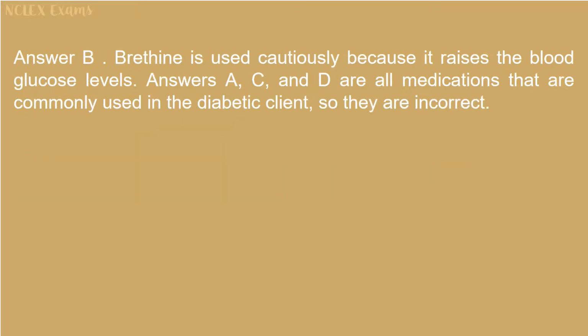Answer B. Brethine is used cautiously because it raises the blood glucose levels. Answers A, C, and D are all medications that are commonly used in the diabetic client, so they are incorrect.